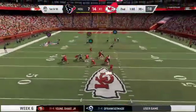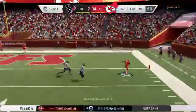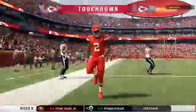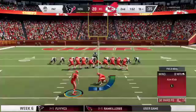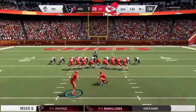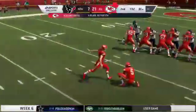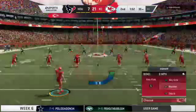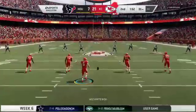On 1st and 10, it's Wilson. Flush to his right. Taking a shot for Samuel. This is caught. And all the way in for a Kansas City touchdown. Curtis Samuel on his way to a monster game. 3 first-half touchdowns. And the Chiefs add on to their lead. The extra point up and good. And it's now 21-7.